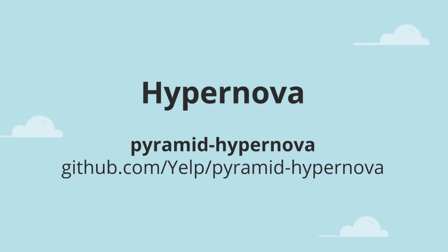And then the last thing is that we use Hypernova, and we also use Pyramid, so we ended up writing this client library to allow us to call Hypernova from inside of Pyramid. It's called Pyramid Hypernova. We just open sourced it today, so if you're also doing server-side rendering from Python infrastructure, you should check it out.